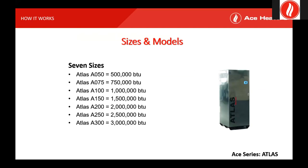There we go. So there are several different model sizes that ACE provides. We do 500,000 BTUs up to 3 million BTUs in the Atlas. Now, with that being said, we do have another product line called the Liberty line, which is basically 200,000 BTUs up to 800,000 BTUs. So for the smaller applications, we do offer a different product as well. But this is our main condensing line, the Atlas boiler / water heater.